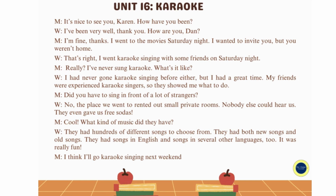Did you have to sing in front of a lot of strangers? No, the place we went to rented out small private rooms. Nobody else could hear us. They even gave us free sodas. Cool. What kind of music did they have? They had hundreds of different songs to choose from. They had both new songs and old songs. They had songs in English and songs in several other languages, too. It was really fun. I think I'll go karaoke singing next weekend.